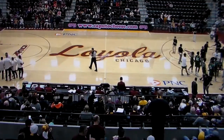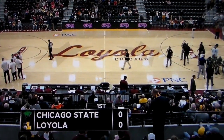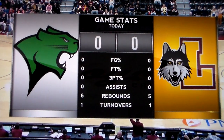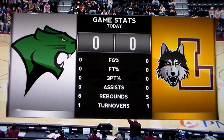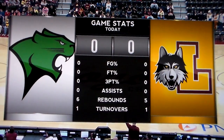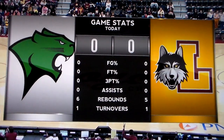That's exactly right. No score between Chicago State and Loyola-Chicago, 4 minutes and 4 seconds in. Neither one on the board yet. Chicago State and Loyola looking for their first baskets of the game. Cougars are 0 for 7 from the field. The Ramblers 0 for 6. The two teams are combined 0 for 9 from 3.